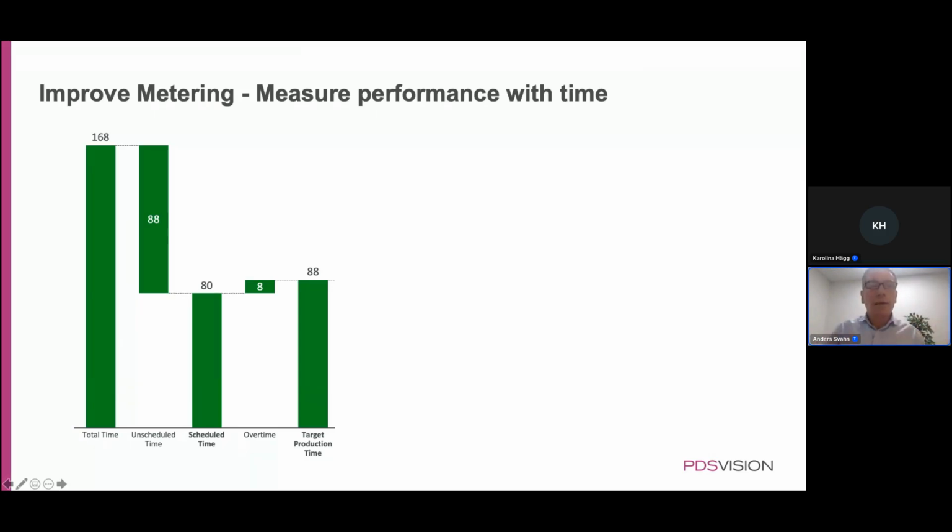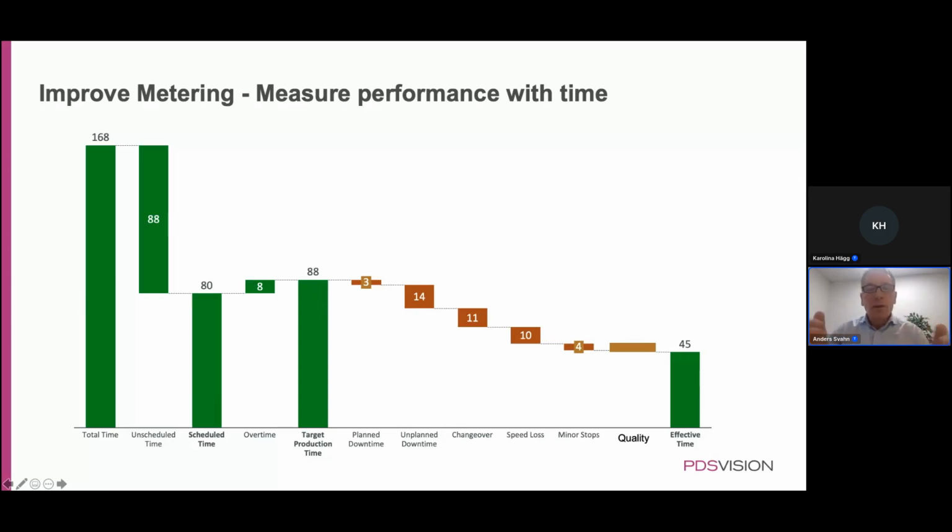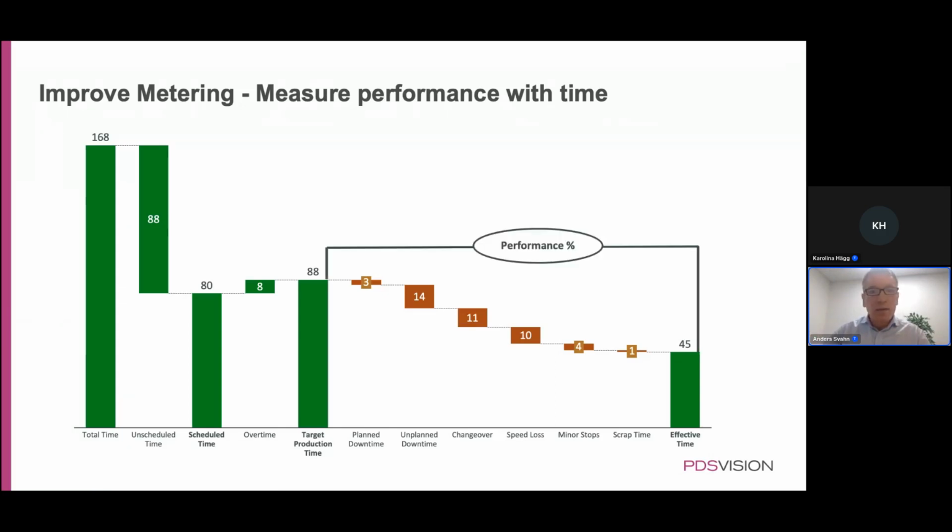And from that, reality steps in. We have these three buckets of availability, performance, and quality that take us down, in this case, to 45 hours. And within those availability buckets, there are areas like planned downtime, unplanned downtime, and changeovers. So in this example, planned downtime is 3 hours, unplanned downtime 14 hours, and changeover 11 hours. So now we're down to 60. And then when you look at the performance, that's normally speed loss and minor stops. So now we're down at 46. And finally, quality, being scrapped 1 hour. So now we're down to an effective time for this company of 45 hours. So this is really the performance, and we measure that normally in percentage as an OEE. In this case, 51% OEE.